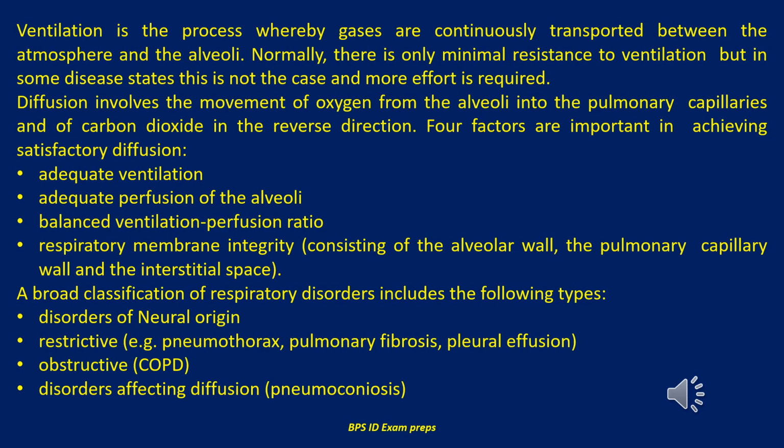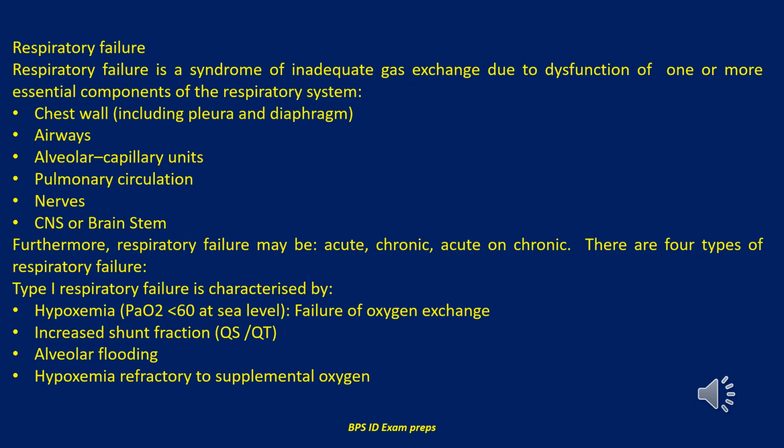A broad classification of respiratory disorders includes the following types: disorders of neural origin, restrictive, e.g. pneumothorax, pulmonary fibrosis, and pleural effusion, obstructive, that is COPD, and disorders affecting diffusion, pneumoconiosis. We will now discuss respiratory failure.